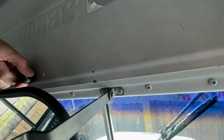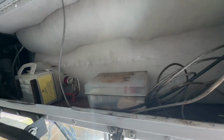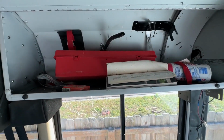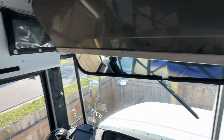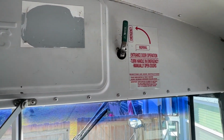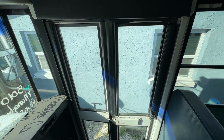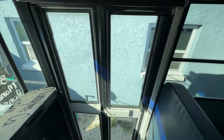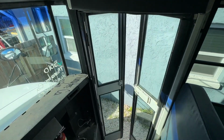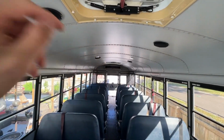So we've got some other little goodies in here. Let me lift this up, there we go. Old first aid kits, things like that. Over here, we've got your emergency triangles and just these other little things I have to go through and clean up. Let me go ahead and switch this back to normal. Whoa. Yeah, the air pressure is built up, so you can see that it's gonna close as soon as I hit this. Boom, there we go. All right, AC unit here, AC unit at the back, they both work.